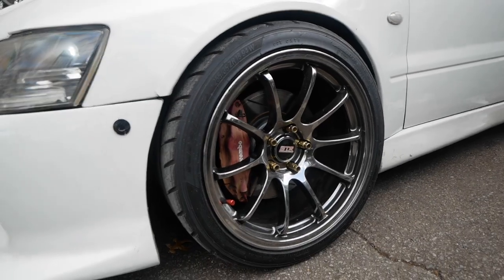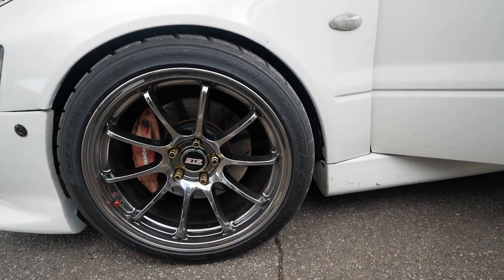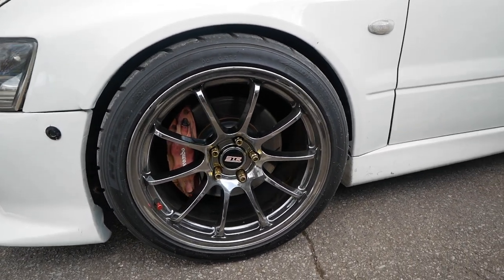Exactly. Now, sticking to the outside, what kind of wheel setup are you rocking? I'm running 18 by 9 STRs, 109 on Nitto NT05s, 255/35/18. I went square setup. Square setup? Because all wheel drive. Yeah.